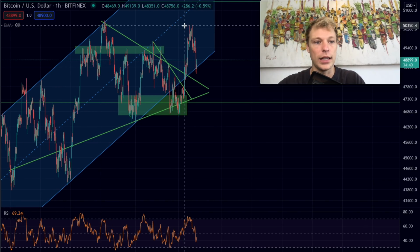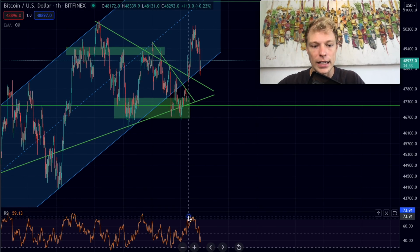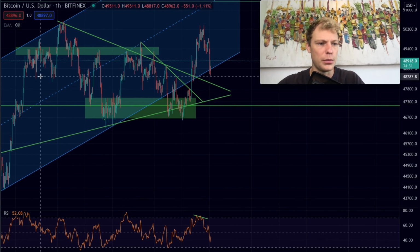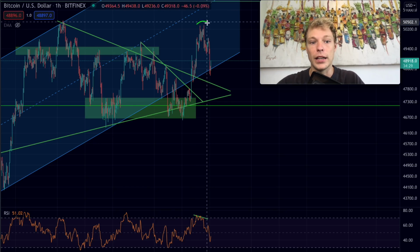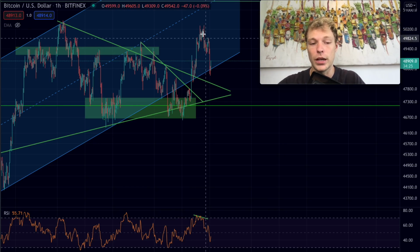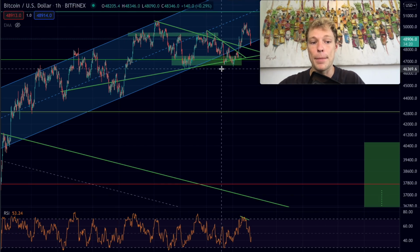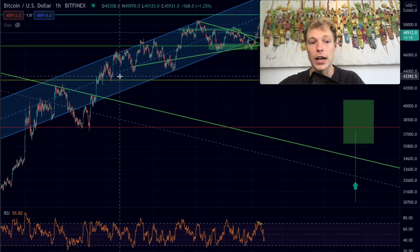Its top right here at the Bitfinex chart was at 50,350, and as you can see, we had a divergence right here on the 1 hour time frame, showing us that we might be seeing a short-term reversal right here. So far we got a correction right here, a pullback. That pullback came back to the support of the rising channel right here.